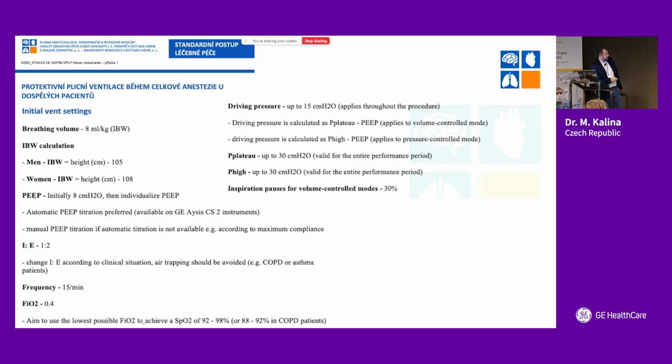We choose a breathing volume of 8 milliliters per kilo. There was a big debate because from the ARDS network the famous number is 6. But if we go through papers that are addressing the problematics of intraoperative lung protective ventilation, we can see that the recommendations range from 6 to 10. So we choose the middle way, which is 8. So that's how we came to 8 milliliters. And it should be ideal body weight, of course. So for making clear how everybody should calculate ideal body weight, we add the formula.